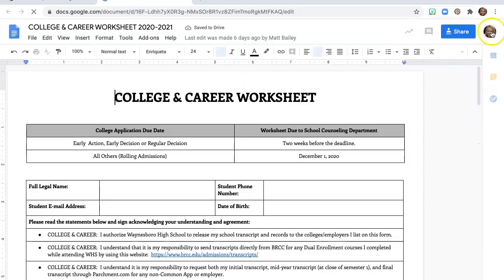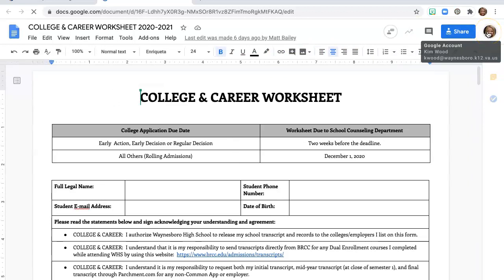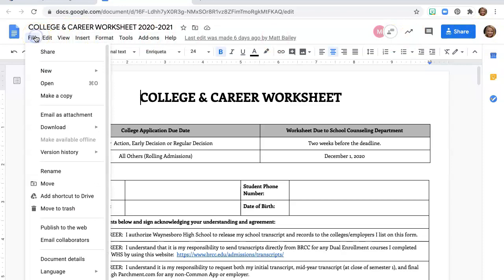So I want you to make sure that you are signed into your Google account for the school, which will be up here in the right-hand corner. You can see what account you're signed into, and make sure you're in your school account because we're going to save it and send it to your counselors, and that's the best way to do that.